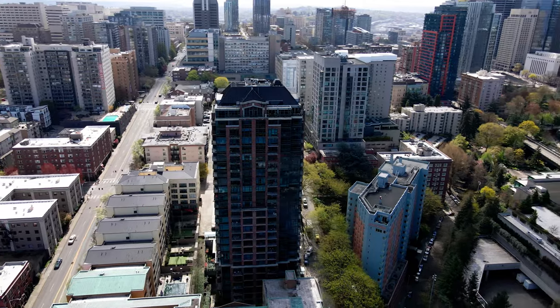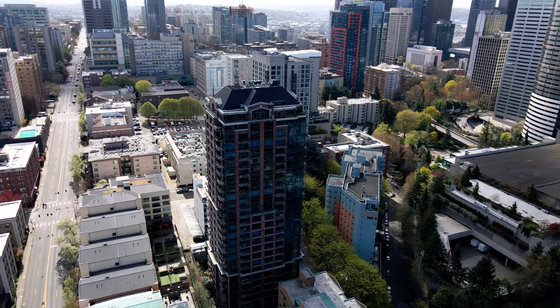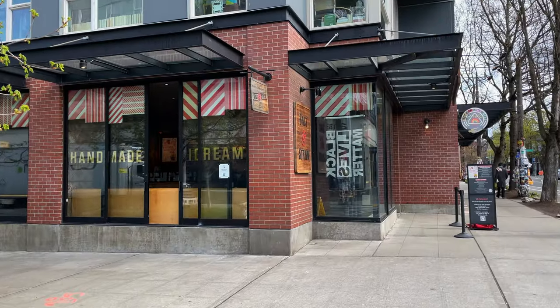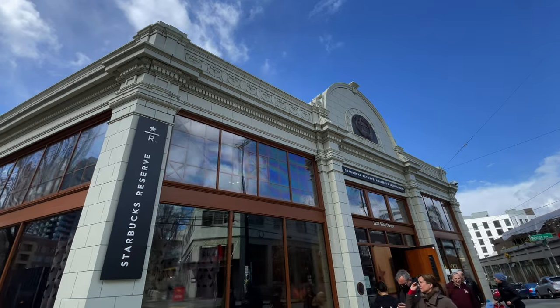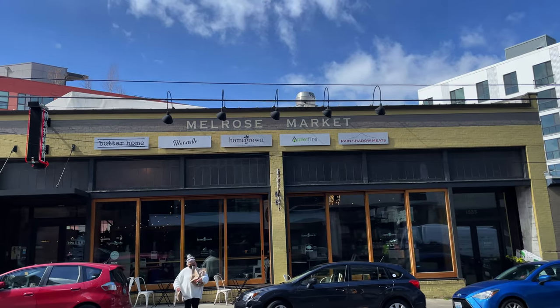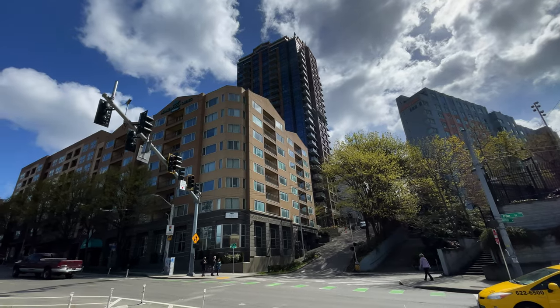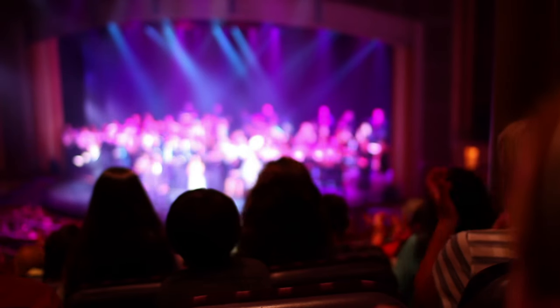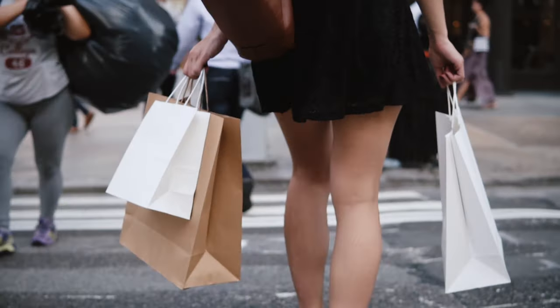It's also in an incredibly stellar location. I mean, it's just blocks from downtown and Capitol Hill. You're right up the street and you're on the Pike Pine Corridor with all kinds of amazing things to eat and places to go and nightlife. And you're really close to downtown where you can go to either the Act Theater or the Paramount or go shopping. I mean, talk about amazing location.